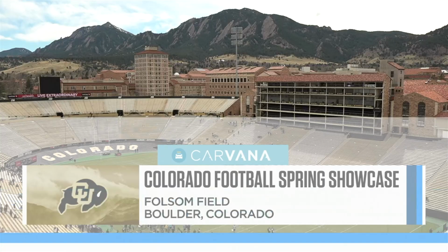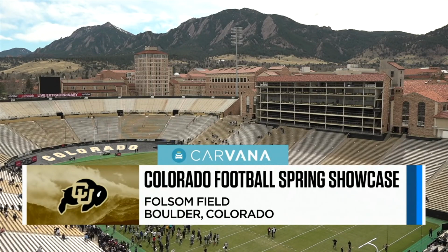The Colorado Football Spring Showcase at Folsom Field was a success. It was a fun day. The wind that we were expecting held off. The rain held off. And we got some of the best that Boulder has to offer.